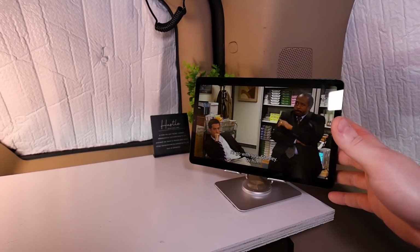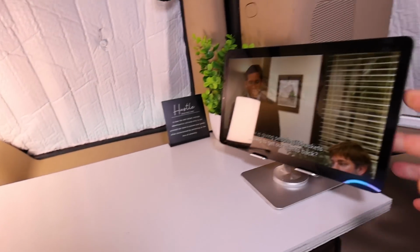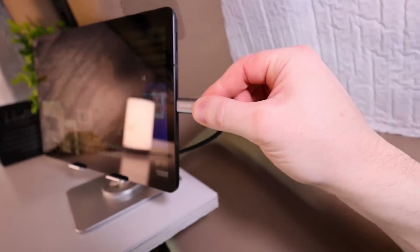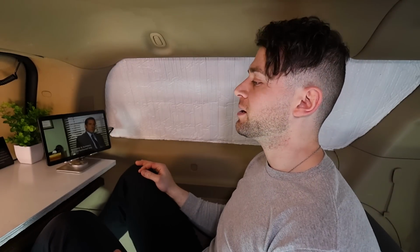And this is my Samsung S6 tablet. It's hard mounted onto the desk and it rotates and it's always being charged. This thing is basically my TV, you guys. So this is where I spend most of my time actually.